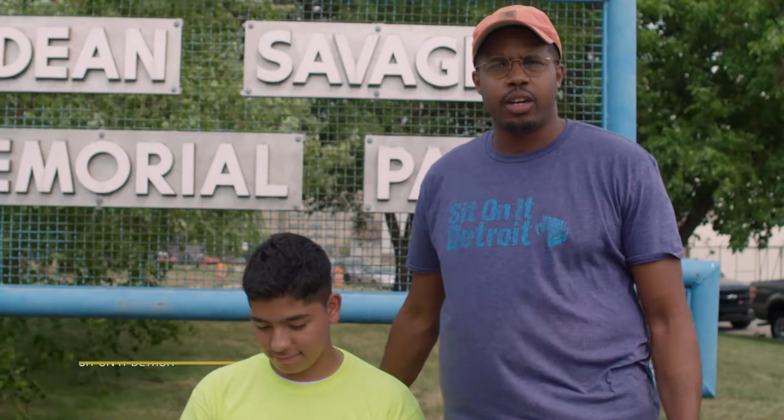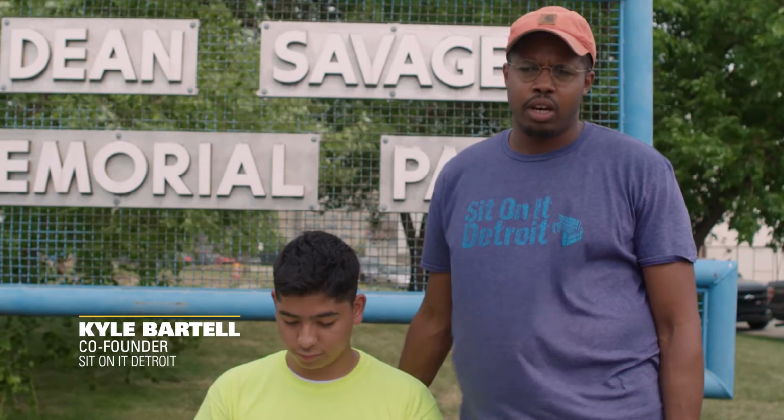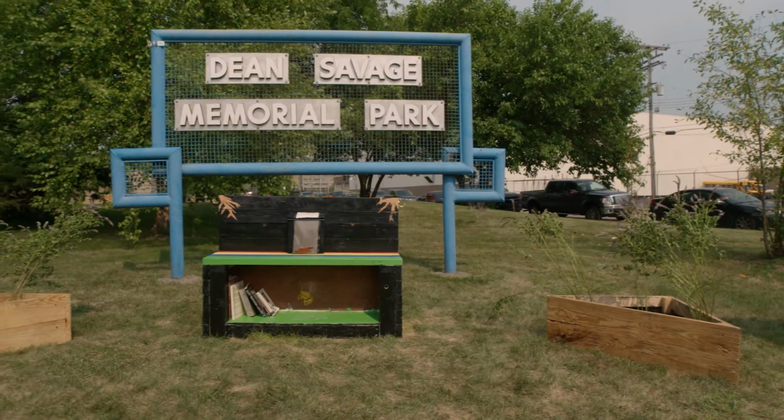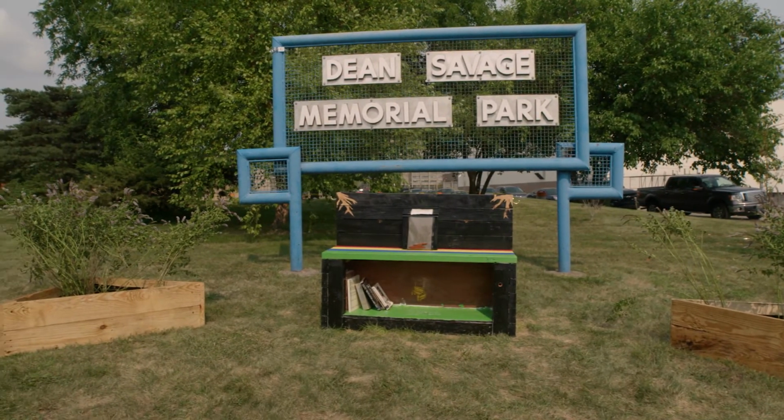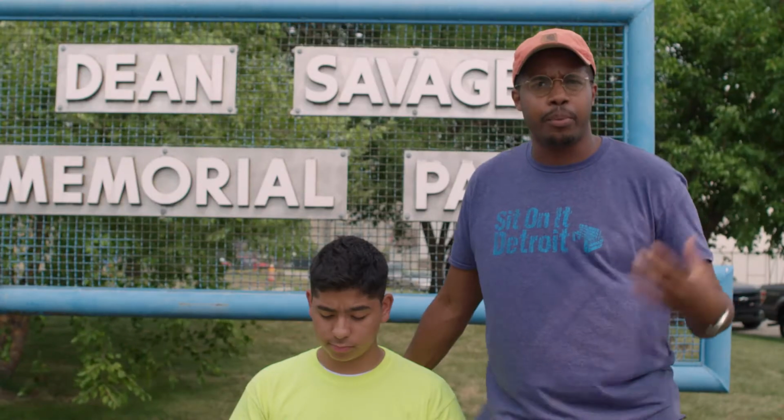The kids recommended that we build benches, and they actually worked with Kyle at Sit On It Detroit. Sit On It is a project where we take reclaimed, recycled material, primarily lumber, and we build public furniture, and we place them at different parks and bus stops around the city. This is a really cool special bench that collects information as far as gauging how people interact with the furniture. So we can actually track how many people use the bench, and then they place them at different parts of the riverfront, and then they collected data to see which benches were used more often.